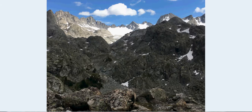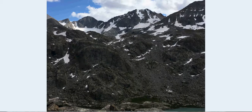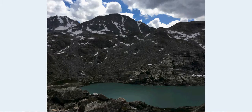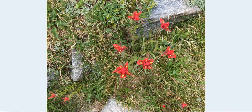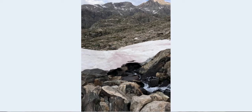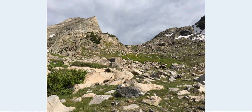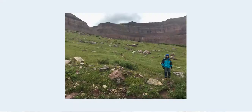Here's just more pictures from the Tourist Creek area, with a few pictures from my Utah trip mixed in. So this was the Indian paintbrush. This is passing by the lake at 11,000 feet again, and just working my way on down. Lots of beautiful alpine flowers.